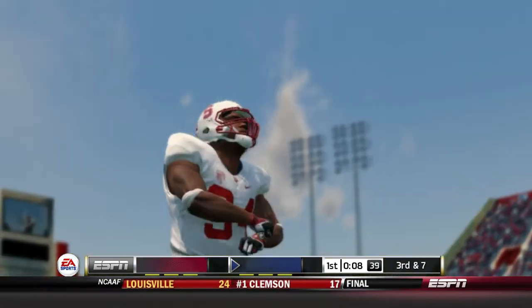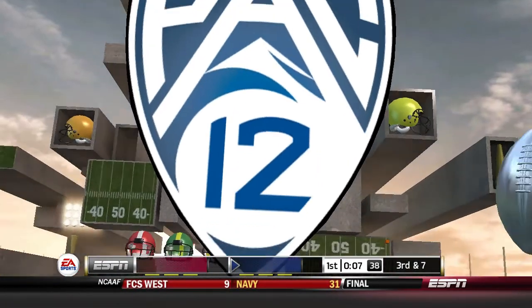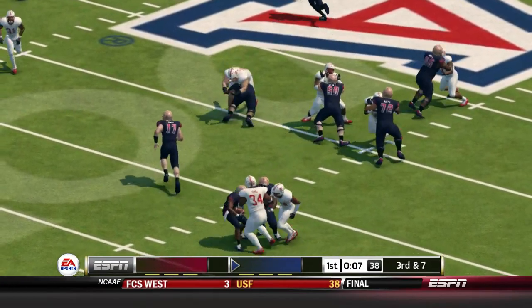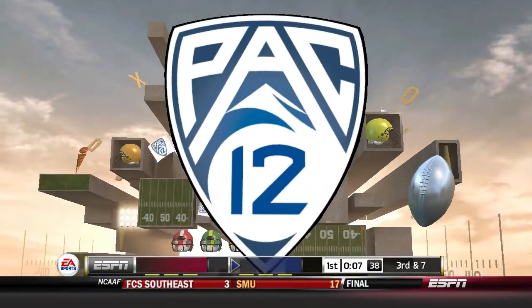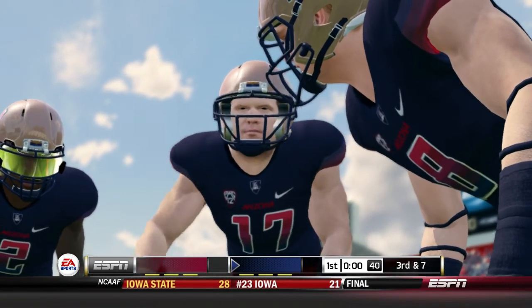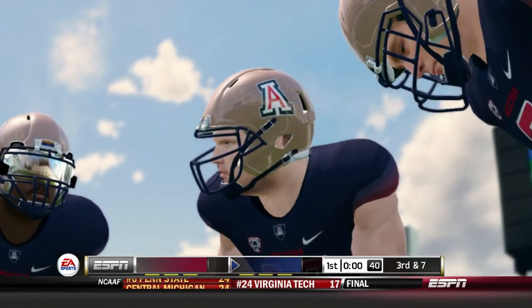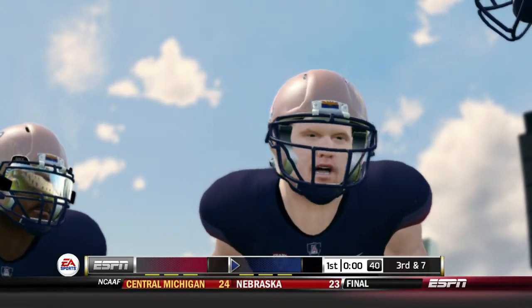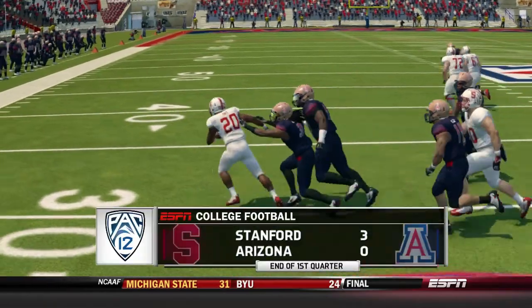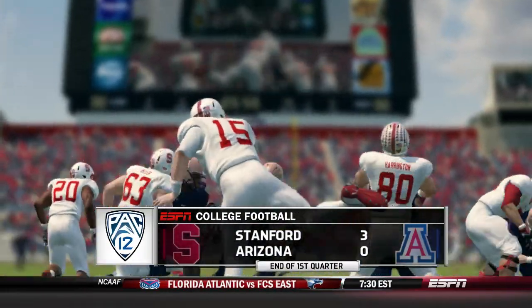Taken down in the backfield. Called a loss of 5 yards on the play. That makes it 3rd and 7. Oh, we had a pitcher's duel in that low-scoring first quarter. The Cardinal lead 3-0.